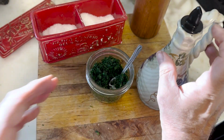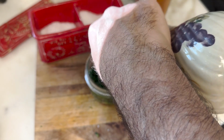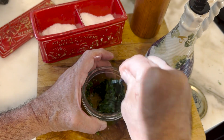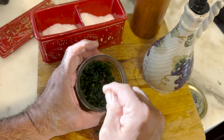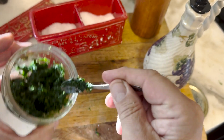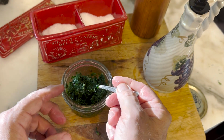Coming together, more oil, and then I'll give it a taste for the seasonings. There we go, generous with the extra virgin. Now it's starting to look like a pesto. Now, let's give this a taste. I'm realizing now with the light coming in out of the window, you're not getting the green too well. It's getting shadowed off. I'll move it over.